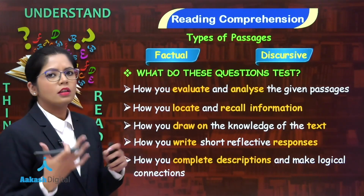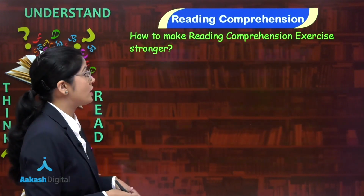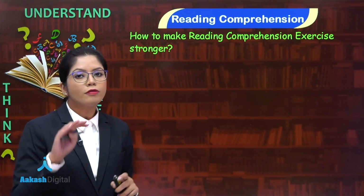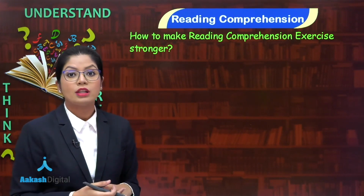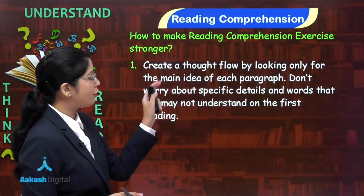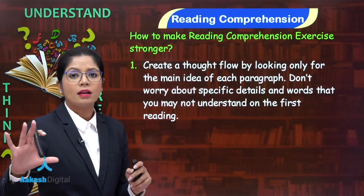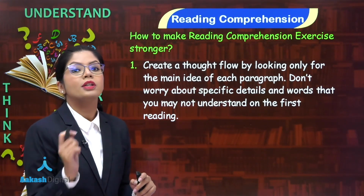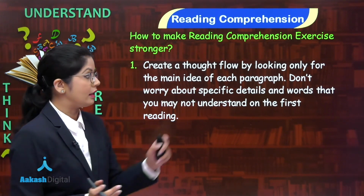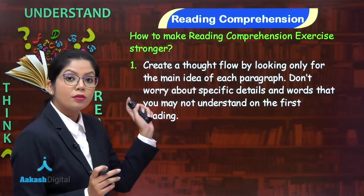So if this is clear in your head, one thing that is often asked by most students is how to make the reading comprehension exercise stronger. Now there are 4 simple parameters with which you should essentially work. Firstly, create a thought flow by looking only for the main idea of each paragraph. Let's say your whole passage is a single para, then divide it into different ideas, but only look for the thought flow. Don't try to understand everything.